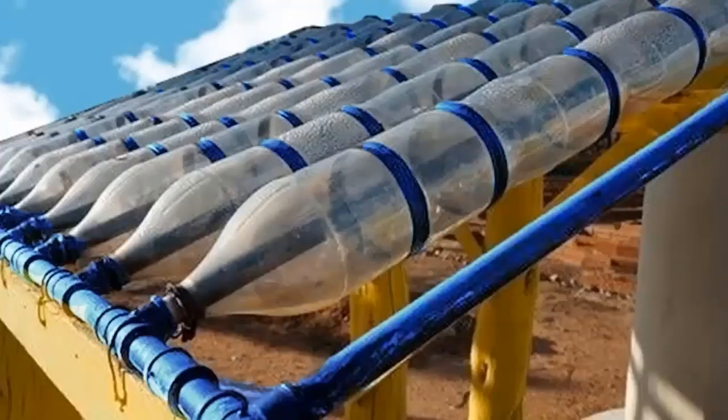Building a solar water heater by recycling plastic bottles is an affordable and ecological alternative.